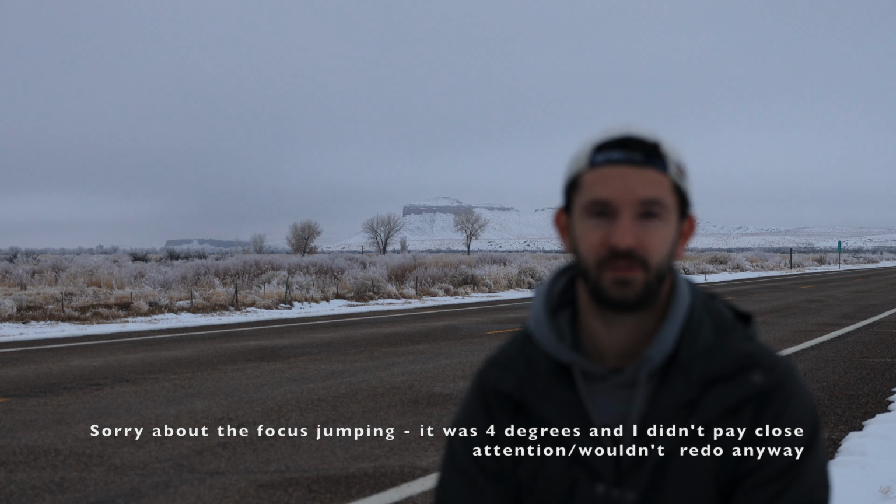All right, so the next composition that I lined up was this row of three trees across the street here, using the same 100 to 400 to zoom in and isolate those against the cliffs covered in snow behind me.